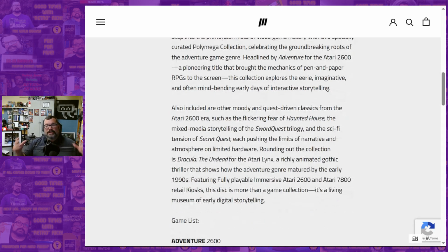I kind of like the way that they're grouping these games as like they're all sort of connected. You know, like this is like the spooky, mysterious kind of thing. They had the sports stuff, you know, racing things. The curation is kind of cool here.